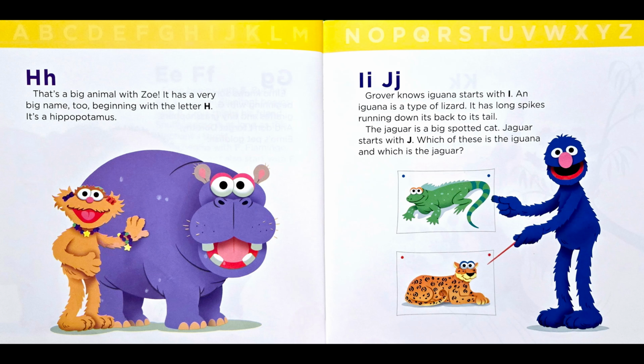H. That's a big animal with Zoe. It has a very big name, too, beginning with the letter H. It's a hippopotamus.